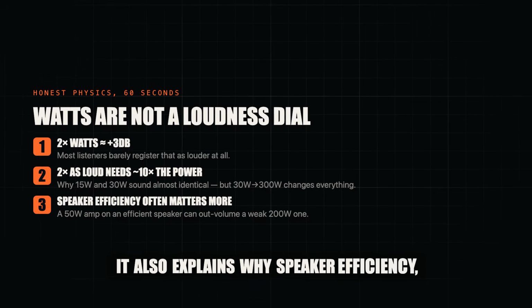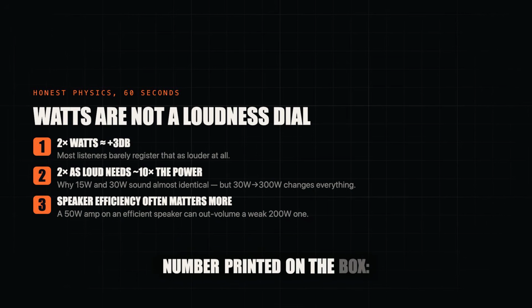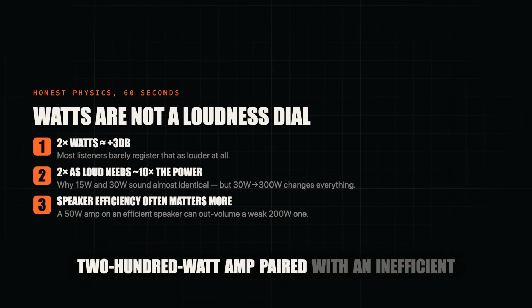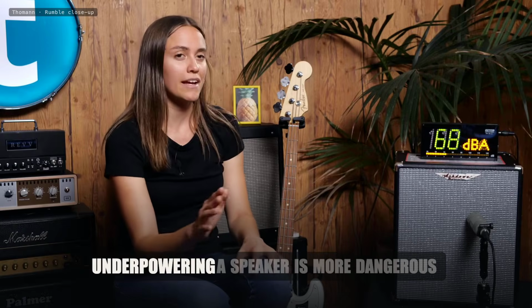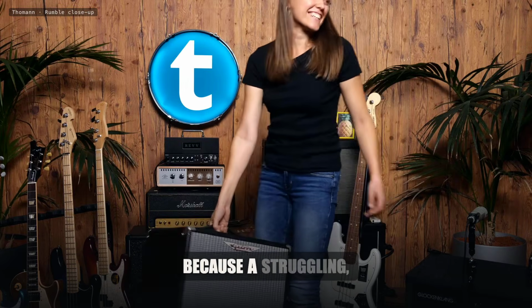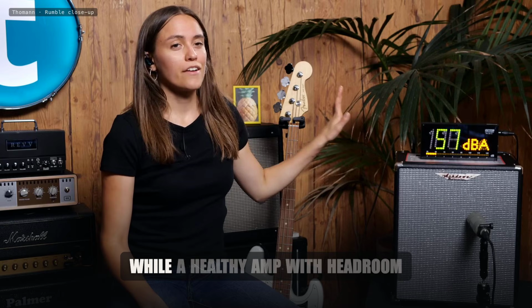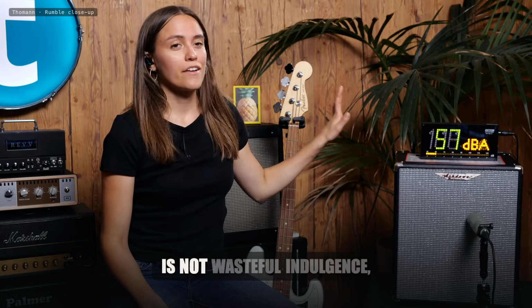It also explains why speaker efficiency, how effectively a speaker converts power into actual sound, often matters more than the watt number printed on the box. A 50-watt amp paired with an efficient speaker can outvolume a weaker 200-watt amp paired with an inefficient one. And here is the detail almost nobody tells beginners, the one that should change how you shop. Underpowering a speaker is more dangerous than overpowering it, because a struggling, underpowered amplifier clips, sending harsh, speaker-damaging square waves through the cone, while a healthy amp with headroom to spare simply plays clean. Buying more watts than you strictly need, within reason, is not wasteful indulgence. It is honest insurance for your speaker's health. The one sentence to remember: watts are not a loudness dial, they are a headroom budget, and the number on the box only tells you part of the story.